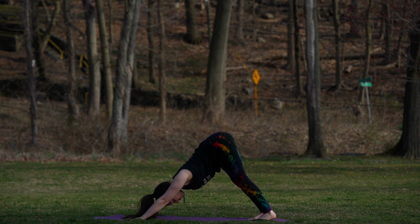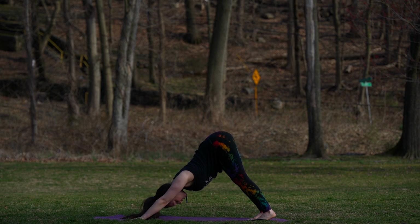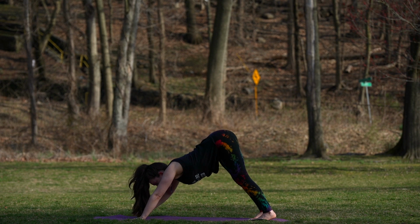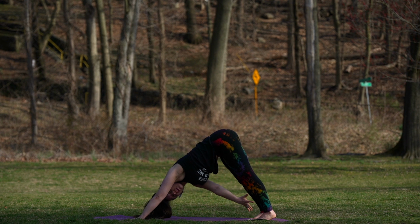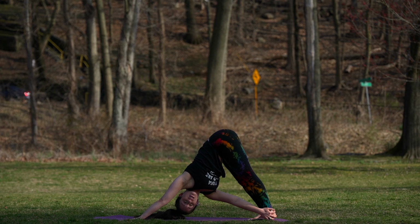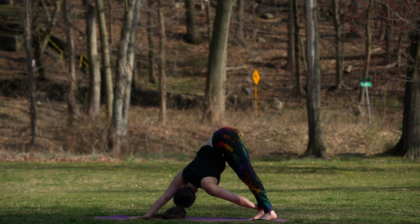Taking a breath in through the nose. HA out the mouth. And from here, you may need to shorten your stance a little bit, but try to bring your right hand towards your left ankle. If you can't quite reach it, then even that reach, an active reaching, is really important. Switching sides, left hand towards right ankle, peeking under the right shoulder.